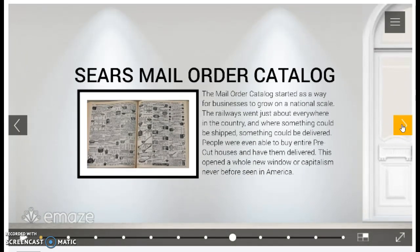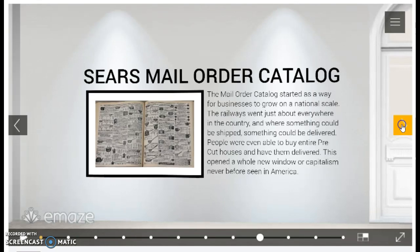Next is the Sears mail order catalog. The mail order catalog started as a way for businesses to grow on a national scale. The roadways went just about anywhere in the country, and where something could be shipped, something could be delivered. People were even able to buy entire pre-cut houses and have them delivered, and this opened a whole new window that America had never seen before. The picture on the left is an example of one of the catalogs.